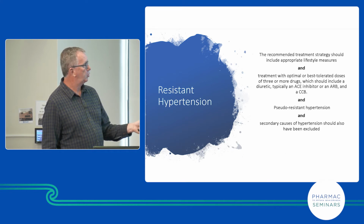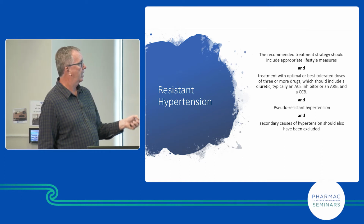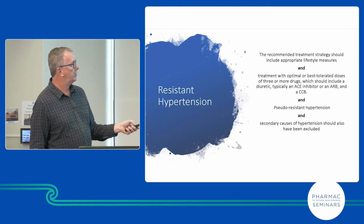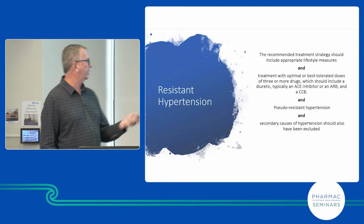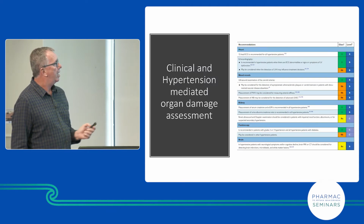This is their typical treatment algorithm, usually 3 medications, an ACE and ARB with a diuretic. You've excluded pseudo-resistant hypertension, and secondary causes should also have been excluded where it's appropriate to investigate for secondary causes. I'll just skip through that.